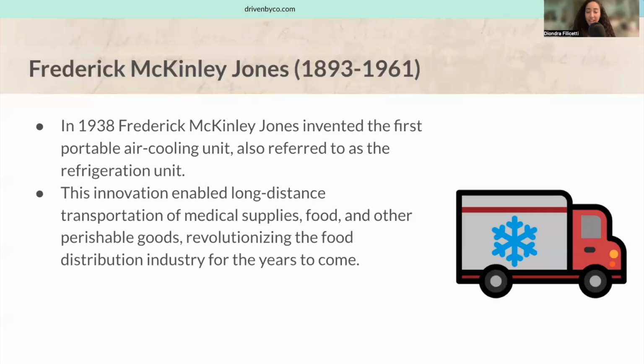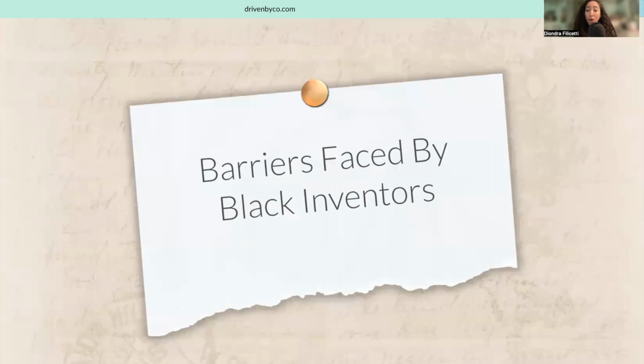In 1938, Frederick McKinley Jones invented the first portable air cooling unit, also referred to as the refrigeration unit. This innovation enabled long-distance transportation of medical supplies, food, and other perishable goods, revolutionizing the food distribution industry for the years to come.